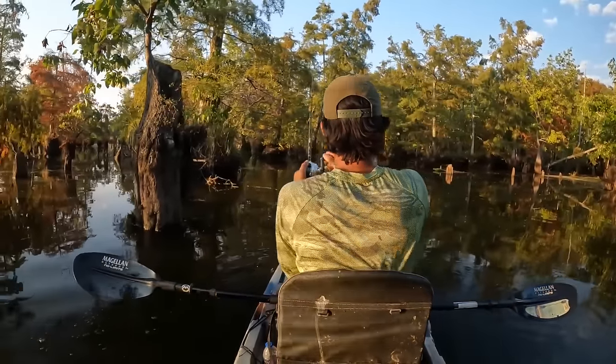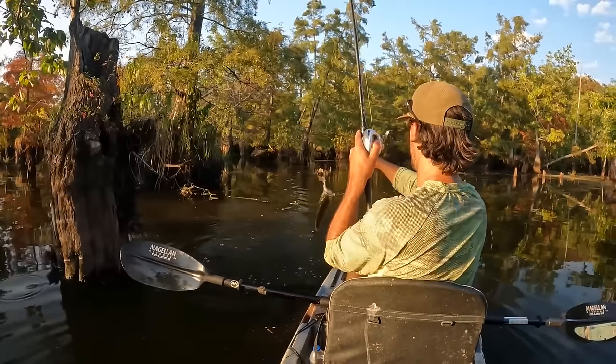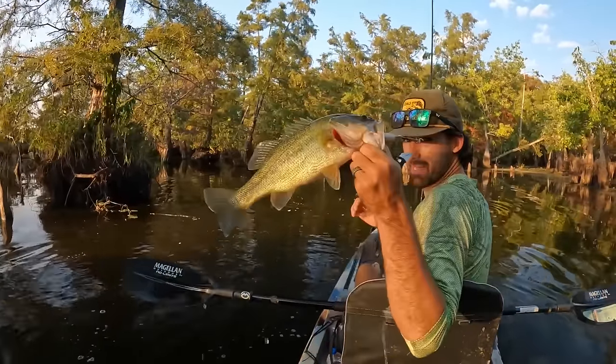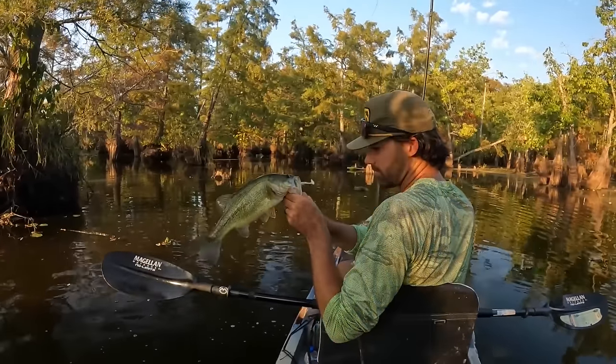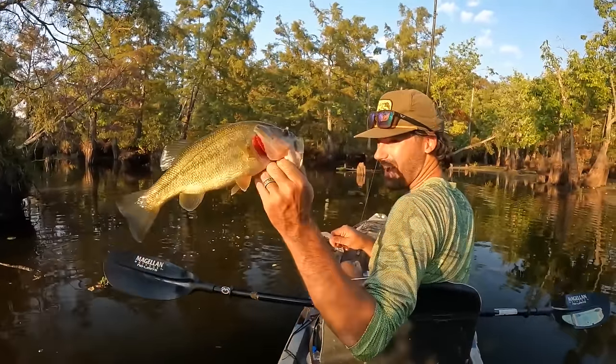Better fish. That's a better fish. Got him on the buzz bait. It's been a minute since we caught one on the buzz bait. Look at that one. That's our biggest of the day so far. He's only probably 2 pounds, but still put up a good fight.